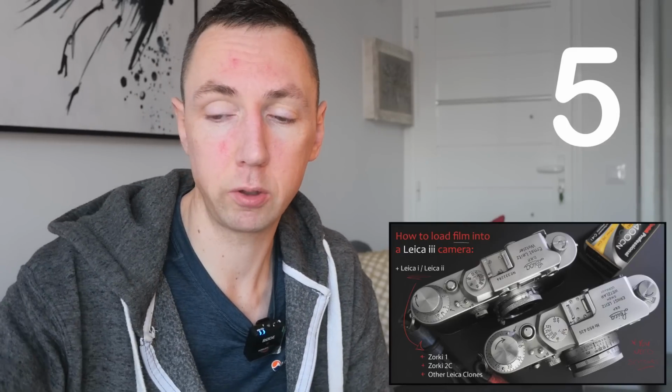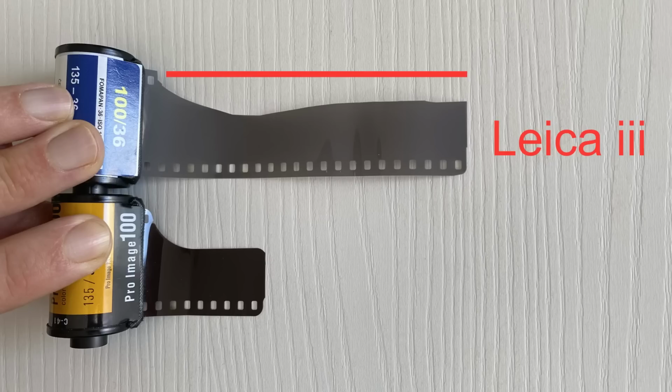If you're shooting with older cameras, such as Leica 3 cameras, you do need to remember to obviously cut a longer leader, but you only need to do that a couple of times and it's second nature, so don't let that stop you.